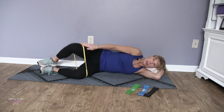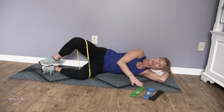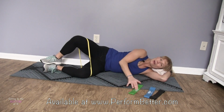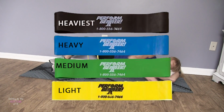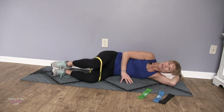So we're gonna start with 10, work up to 15. Once that becomes easy, you'll go to the next resistance level. And so there are several different levels of resistance depending on the band that you choose. So yellow is the lightest, and then you would graduate to the next level.